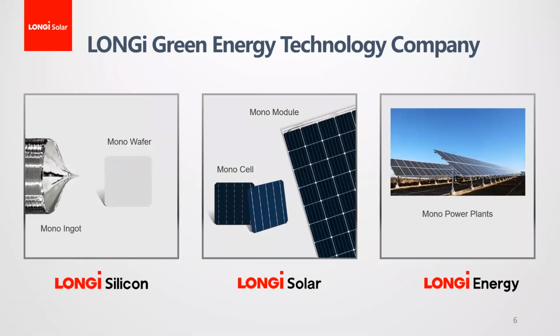LONGi always considers ourselves a technology company. Our mother company name is LONGi Green Energy Technology Company. There are 3 business units in the company. LONGi Silicon is the business unit focusing on mono ingot and mono wafer manufacturing. These are our core expertise, accumulated through 19 years of history.